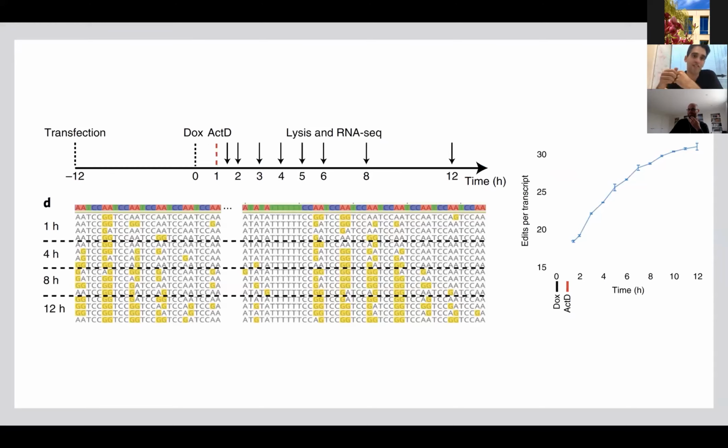You dox the cells, and then you add actinomycin D, which stops all transcription, and you just leave the cells there, and over time the RNAs age, so you get to see what happens to the RNAs as they age. And you can just see these Gs accumulate in your sequencing.